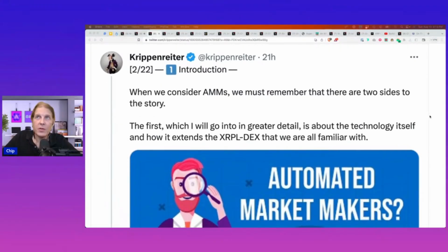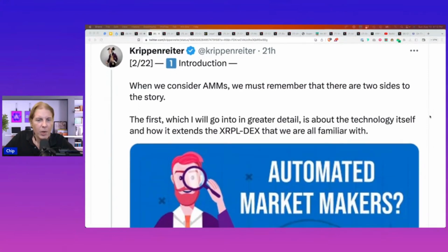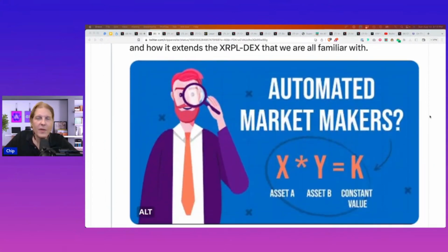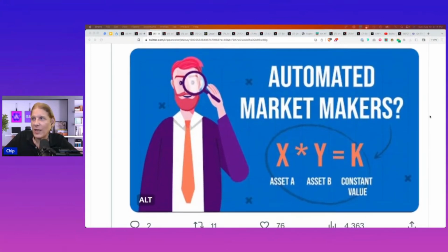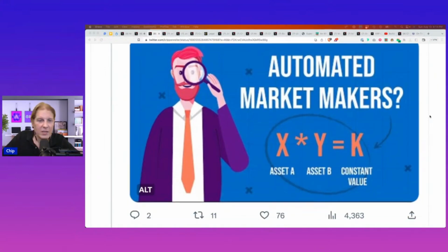Here we go right here. So when we consider AMMs, automated market makers, we must remember there's two sides of the story. The first goes into the detail about the tech itself and how it extends the XRPL, the XRP Ledger, along with the decentralized exchange, better known as the DEX, that we're all pretty familiar with, right? What I love about this is he put these cool, fun little graphics with it. You know, X times Y equals K. You have your asset A, your asset B, and your constant value, right?